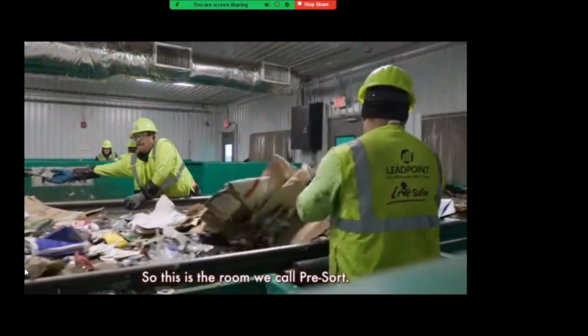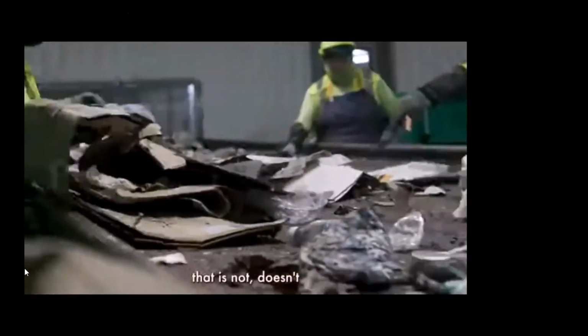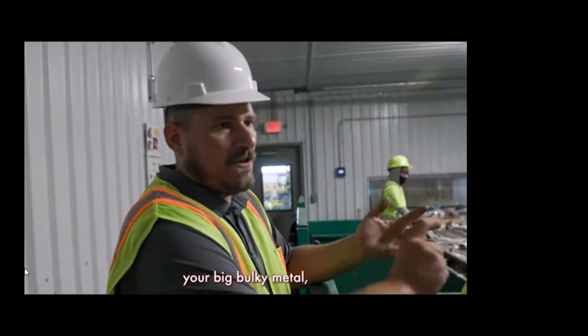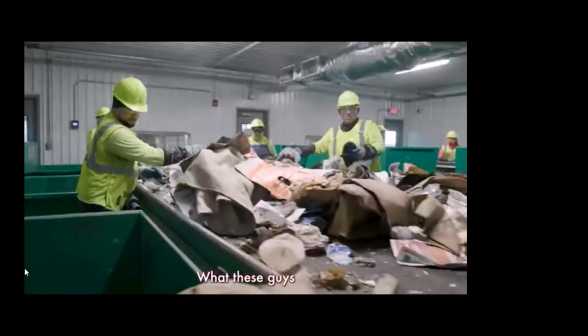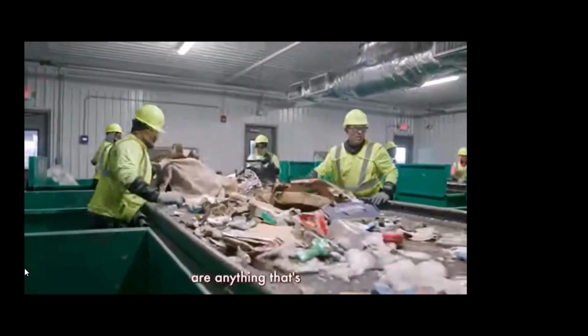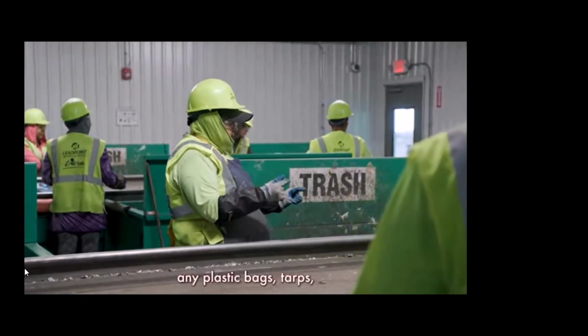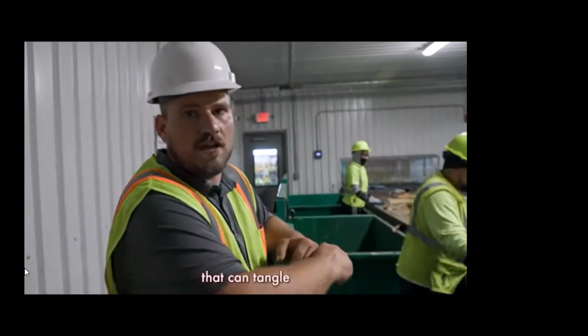So this is the room we call pre-sort. This is where they're going to pull out any of the material that doesn't belong in the stream. All your big bulky trash, your big bulky metal, your big bulky plastics, and then your smaller trash. What these guys are looking for are anything that's bigger than a soup can for bulky metal, then any plastic bags, tarps, any textiles, garden hose, anything long and stringy that can tangle the screens up.